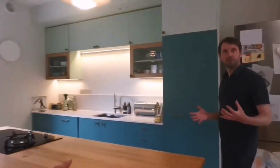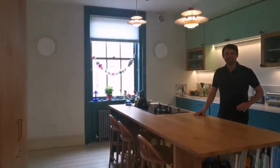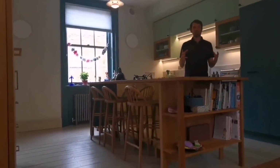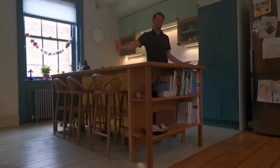What was really cool. So what's happening here, George? Well, it's not a normal kind of island, is it? It's a bit like standing on stilts. Yeah, well, the really interesting thing with this was I don't think we've done a kitchen like it before, of doing a double galley, and the space was just perfect for it.